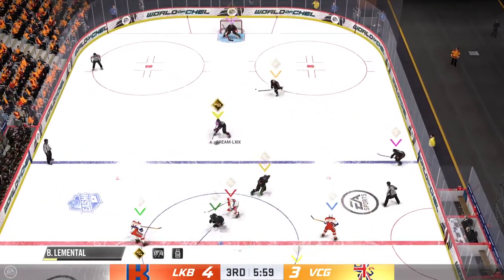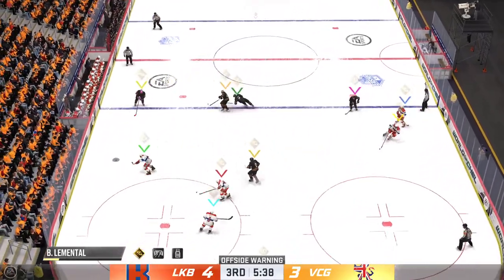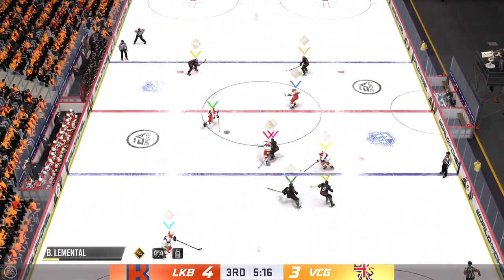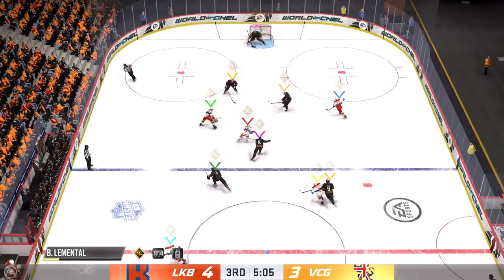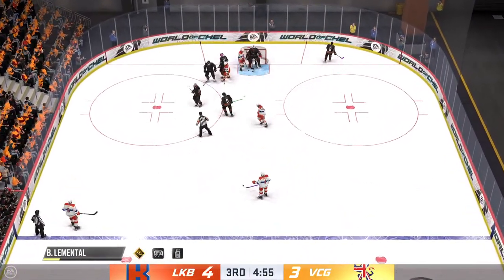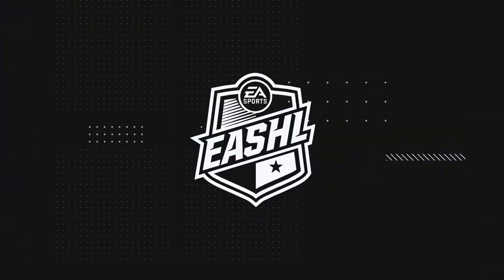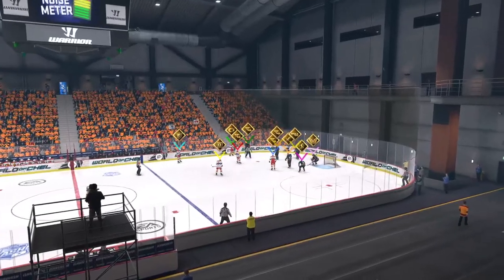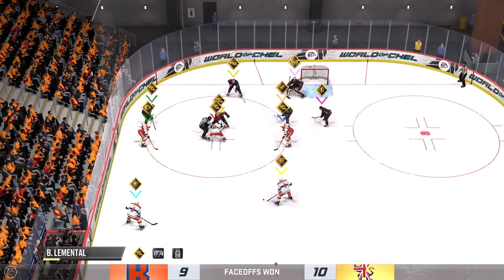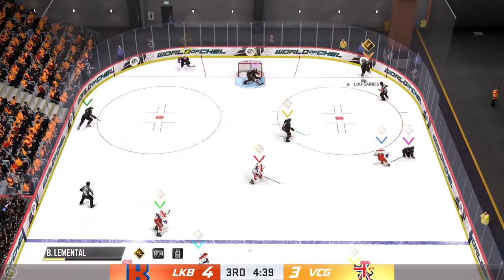Vancouver's won the draw, and they take possession here in the open ice. Quick pass to Scott. And he takes the pass. He almost lost it for a second there, but regains control of the puck. Denies him with a save. And the goaltender grabs that one for a whistle to try to slow things down here. In the final moments of this period, Montreal's got a one-goal lead here. They're up 4-3. Vancouver's won the faceoff deep in their own end.